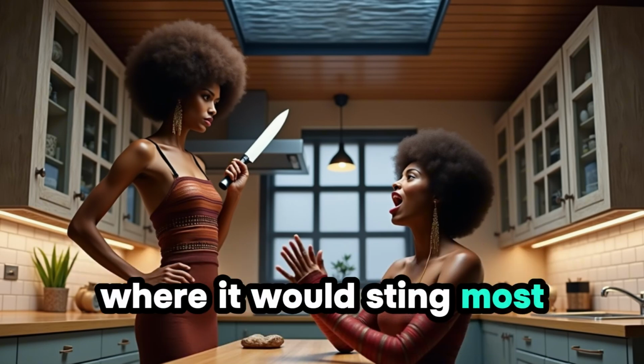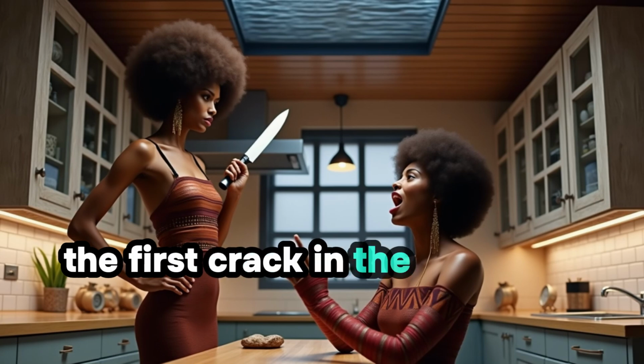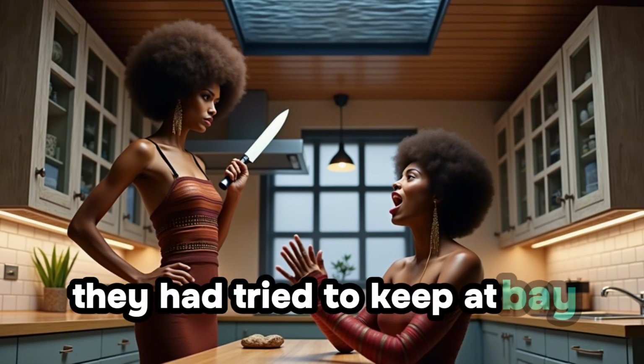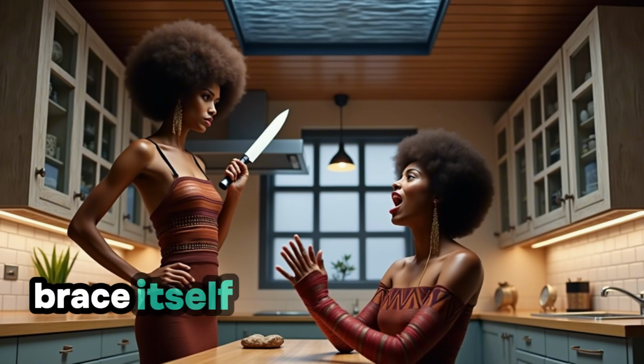The housekeeper found broken glass in the kitchen the next morning. It was just the beginning, the first crack in the dam that would soon break, flooding their carefully separated lives with all the pain and secrets they had tried to keep at bay. The mansion, which had stood silent witness to their childhood joy and teenage tragedy, braced itself for the storm to come.